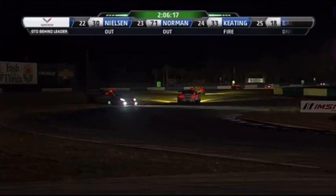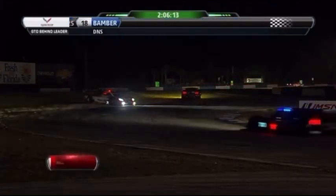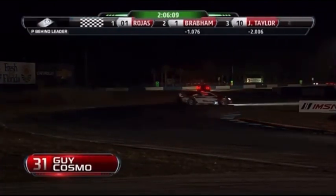Hopefully he uses a bit more patience than some of the other cars we've seen throughout the course of this race. I was thinking that too, Cal. He's already, either the engine's not running or he's showing patience. I hope it's the latter. There you go.